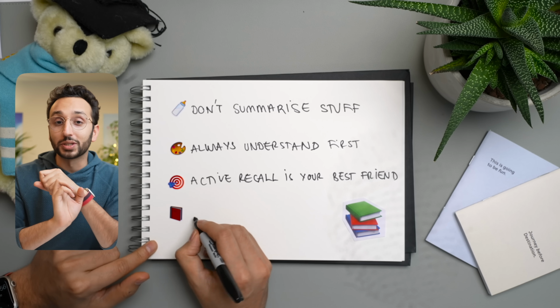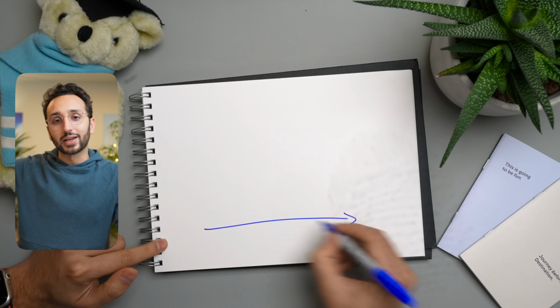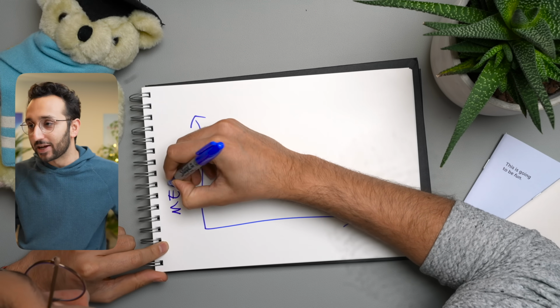The second one is something called spaced repetition. Again, spaced repetition is something I've talked about ad nauseam. You might be familiar with it. Basically, the idea is that whenever we learn anything, our memory for that thing exponentially decays. And this is called the forgetting curve, which was discovered by a chap called Ebbinghaus in the 1800s.